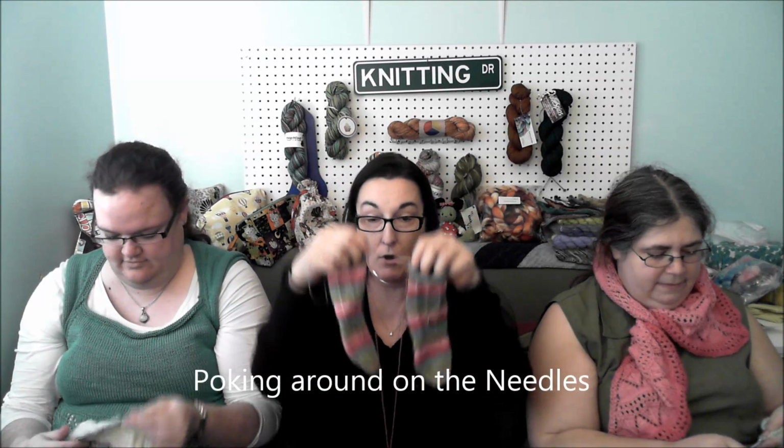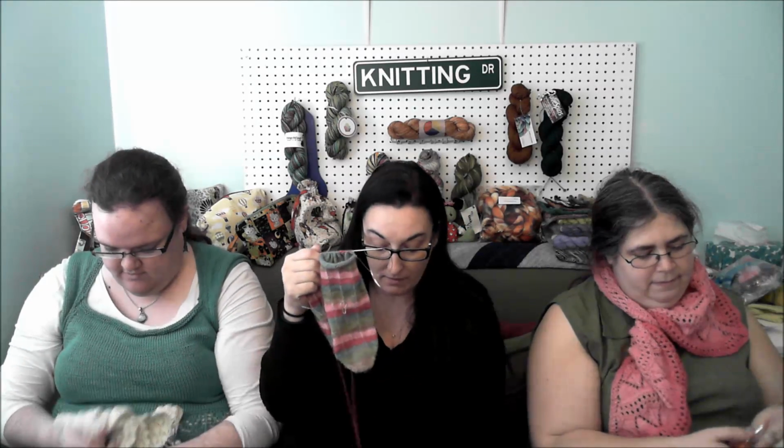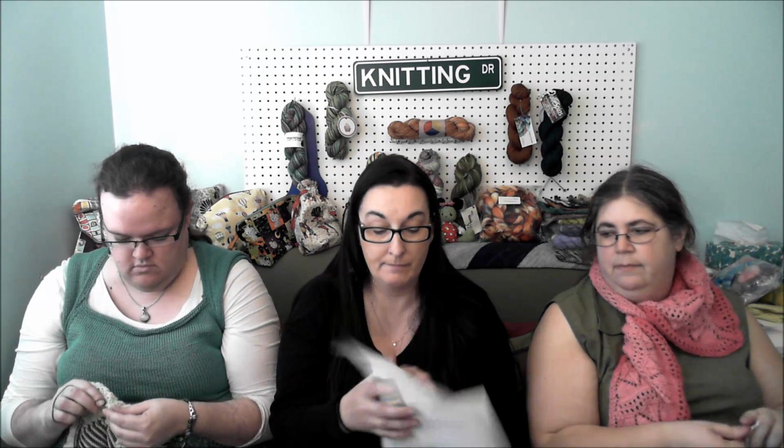So that's the only FO I have. But they're so, yep, poking around. What's on the needles? Socks that I'm hoping to finish soon. I was hoping to have them finished today, but that didn't work. These are my pinstriped socks. Let me find the name of the person, which is Julia Swart, We Sheep Knits.